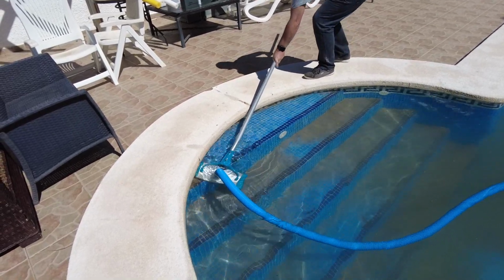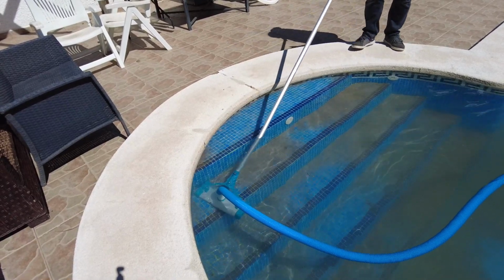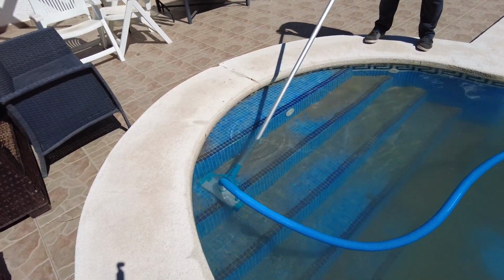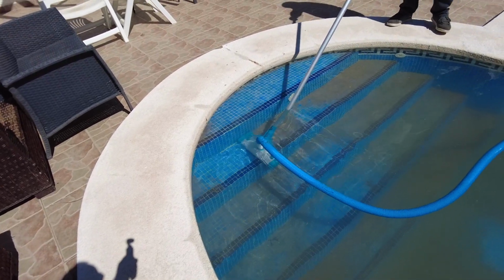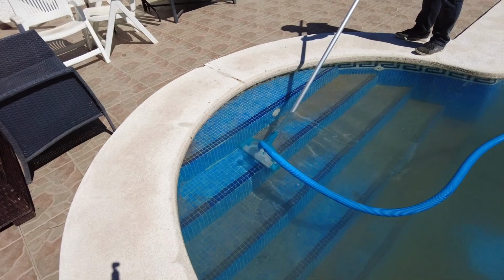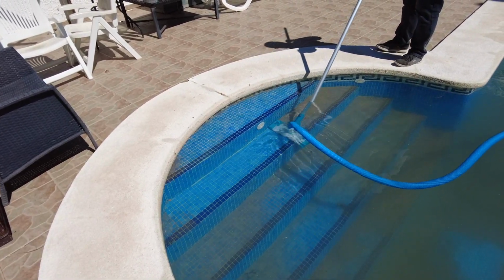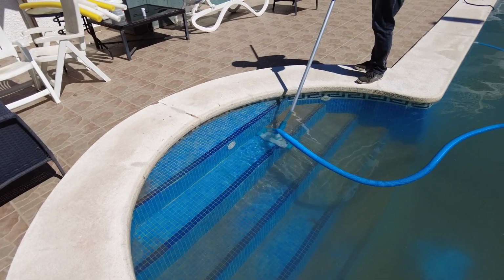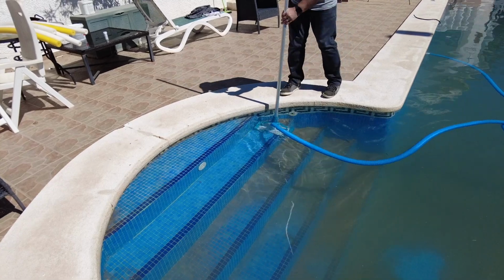So what happens if it did come out of the water? Well, then you've got to do what I've just done all over again. It's not going to damage the pump, a little bit of air. But if you leave it out for long, what happens is the water cools the pump down. So you just have air going through, and you're not getting any cooling in the actual pump.